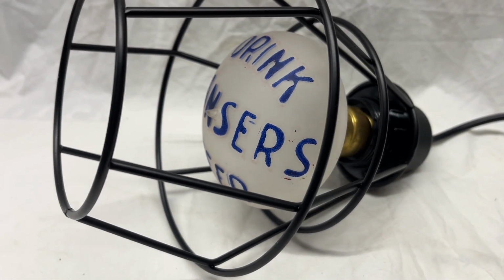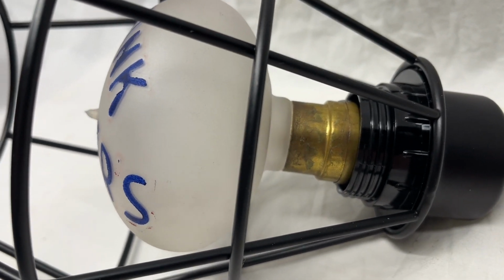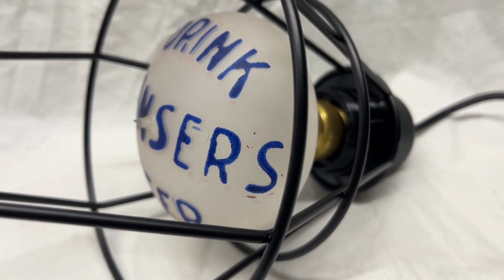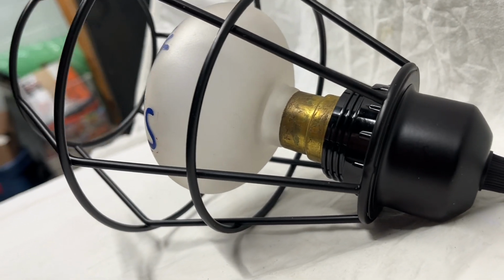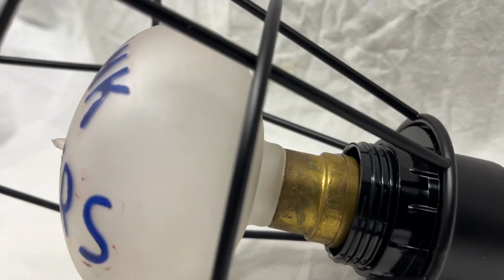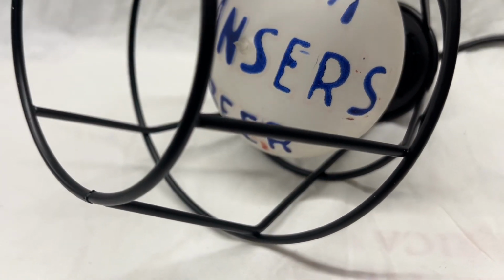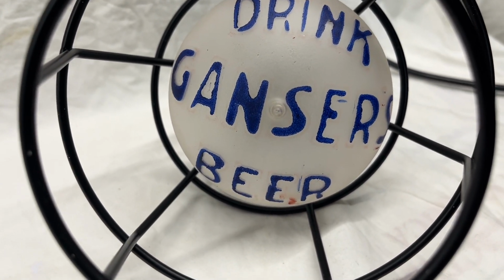This may not look like much, but you see the brass base and the tip or the point on the glass. This light bulb, and it's kind of like an outdoor light bulb, but you can definitely tell that it's old, is well over 100 years old. And what I believe the use for these was to put in a light fixture, probably like this, at a bar that sold Ganser beer.